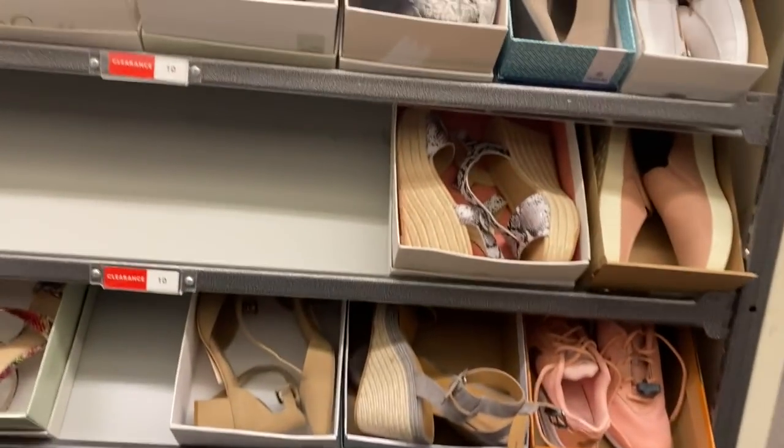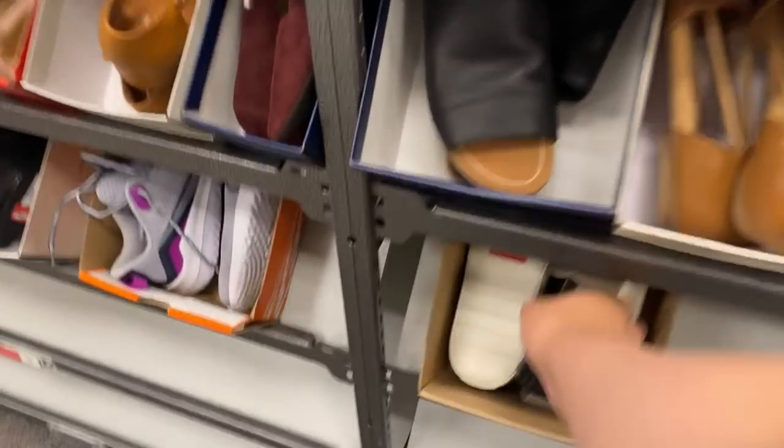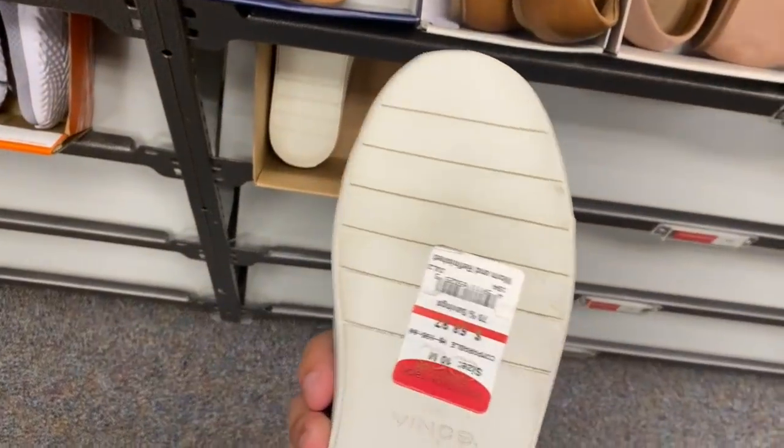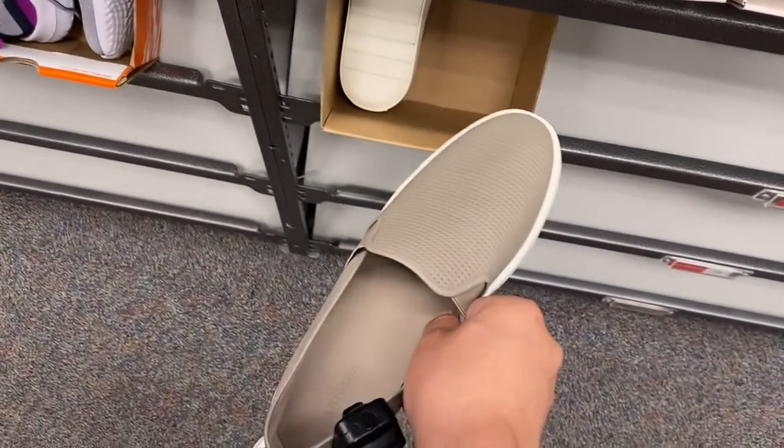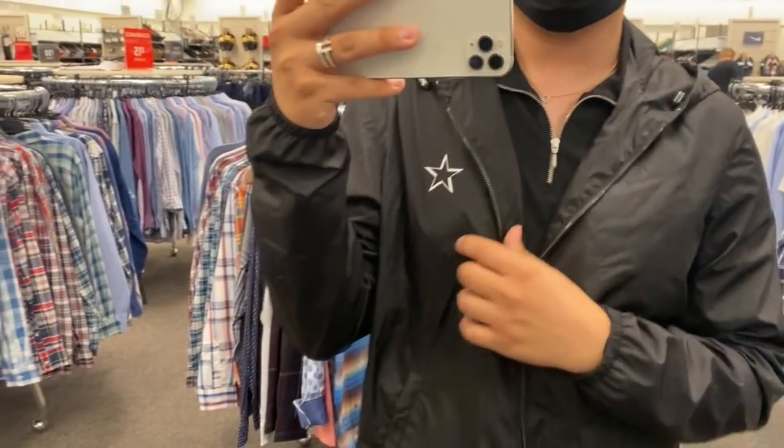But I know that there's not really a lot. It's picked over, there's no shoes. So they have these Vince shoes. These are worn and refurbished, which is a really good deal. So they have a Valentino windbreaker. And in the back, can you show them my back?